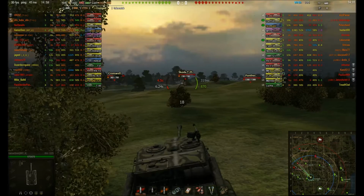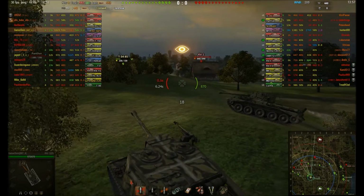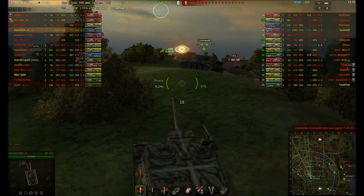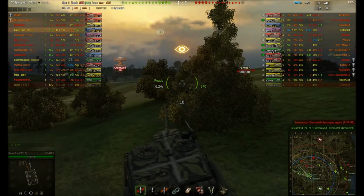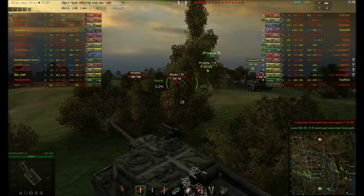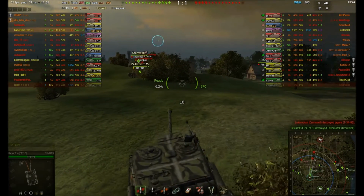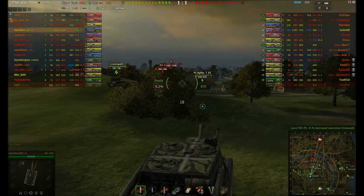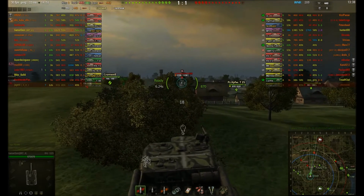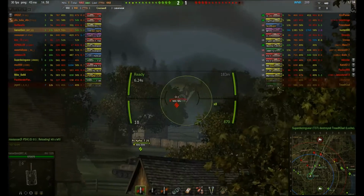Missed it. Darn. It's been spotted. Let's pull back, because there's a lot of them down there. So there was the gun in action. One time it was beautiful, hit perfectly. Second time I didn't really let it aim properly, and as a result I didn't get the hit I should have got. Ooh, there's an OI.